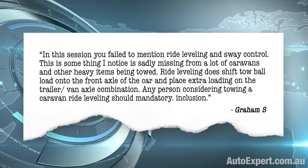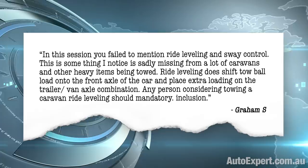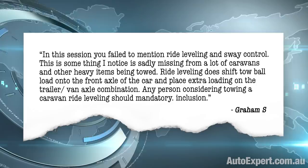This is something I notice is sadly missing from a lot of caravans and other heavy items being towed. Ride leveling does shift tow ball load onto the front axle of the car and place extra loading on the trailer van axle combination. Any person considering towing a caravan, ride leveling should be a mandatory inclusion.